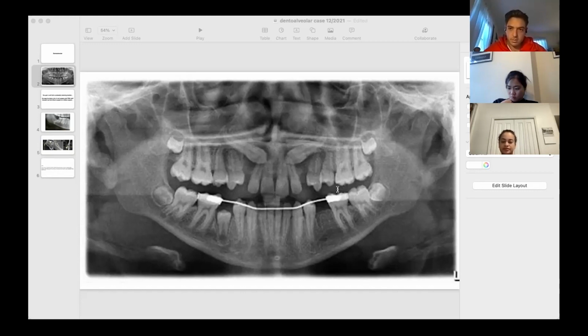So you managed to do that. You isolate the tooth. What material are you using to secure the bracket? Yeah, that's the one I forget. It's an adhesive, okay, light cure adhesive. Okay.